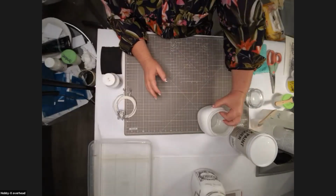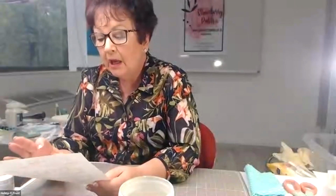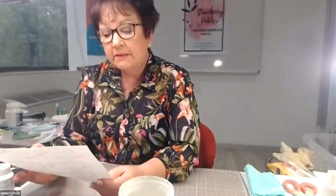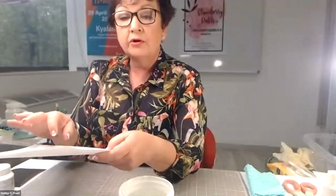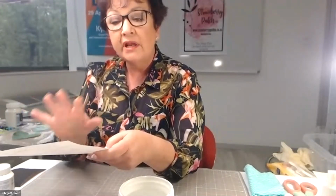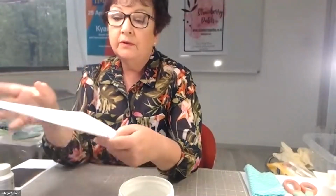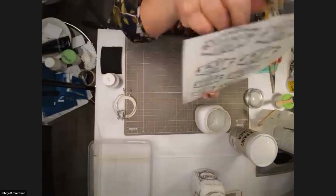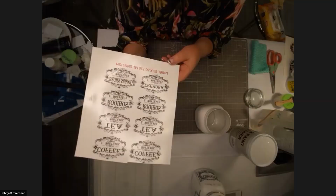Right, let's talk a little bit about water slides. A water slide is a printed image that you cut out and use on any surface that is smooth and ready for your water slide. What it doesn't work on, and I must tell you, is a round ball. It will only work on a flat surface.